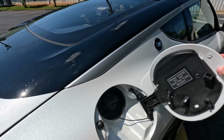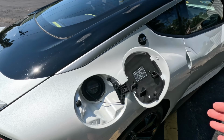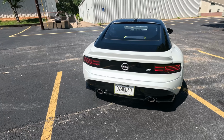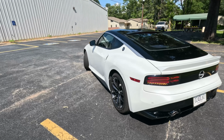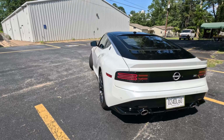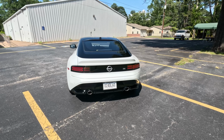Then you get this comically large fuel tank door. It is almost ridiculous how big it is, but I have some idea that it has to do with the curves of these hips over the rear fenders here. And looking in your rearview mirror, you absolutely cannot deny the curves, the hips that this Nissan Z has. It is absolutely a very beautiful thing to see in your rearview mirror.